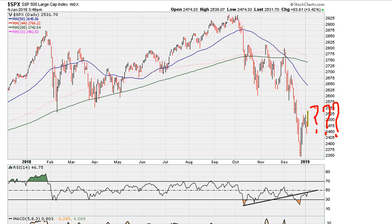You can see that this line broke down here for a massive sell signal in the short term, and now we are back to test that level. Failure to move above this level suggests that more than likely the market finds it challenging and will have to test recent lows, either this low or this low.